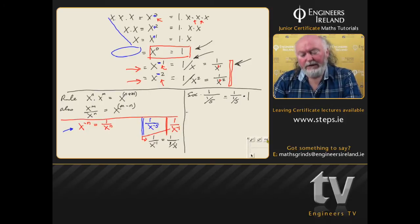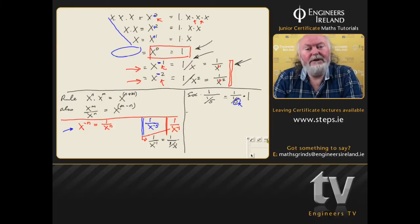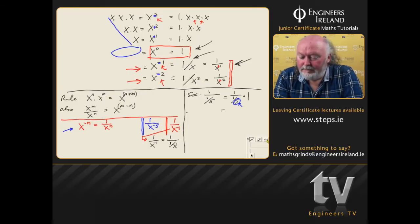Well, we're well used to fractions like 2 over 3, 7 over 9. So the first two bits are okay. This bit must be the problem. The third bit, the bit down here. We're now going to use a version of 1, which is the problem divided by itself. There is the problem divided by itself.